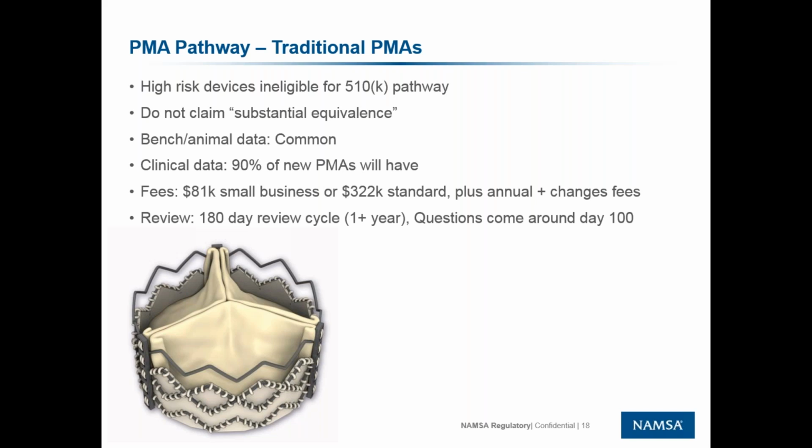But also the thing that people need to realize about PMAs is that you are required to do an annual report to FDA. Those are about $10,000 to do every year. You submit an annual report to FDA to have them review it. And anytime you do a change, and I say anytime in quotes because there are a few that don't, but 80% of all the changes you make to your device, whether it's an inspection, a material, changing a specification, require you to go back to FDA and get approval for those changes. And those all have fees associated with them. So I typically tell clients that I would expect to pay about $100,000 a year in change fees. It's just the way it goes.